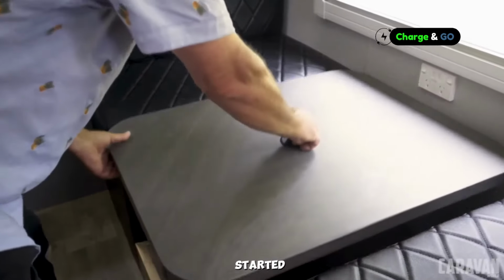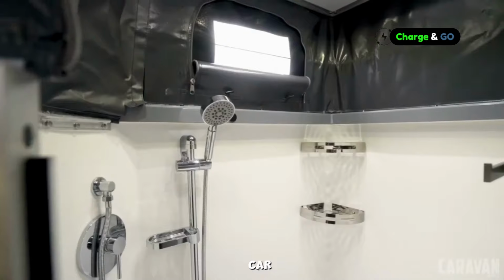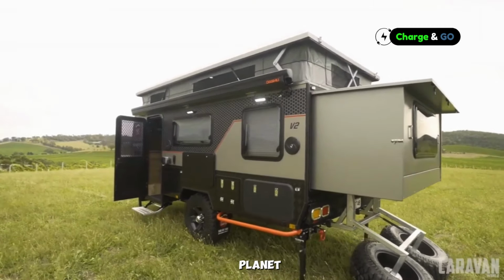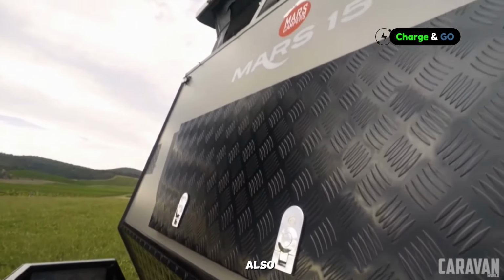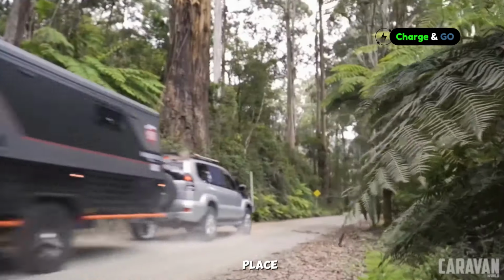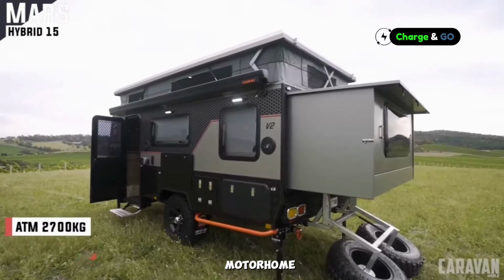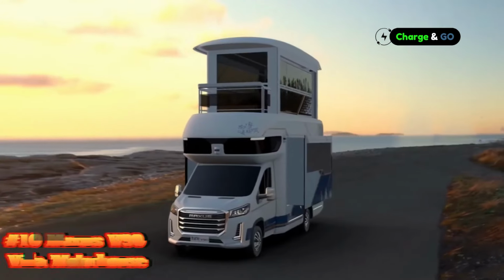And don't even get me started on the safety features. This thing has more sensors than a Formula One car, so you can relax and enjoy the ride knowing that you're in the safest motorhome on the planet. But it's not all about the tech. The Mars 15 is also a looker with a sleek, futuristic design that wouldn't look out of place in a science fiction film. It's the perfect motorhome for those who want to experience the future of travel today.